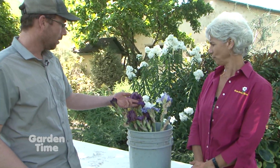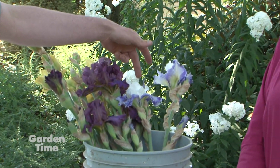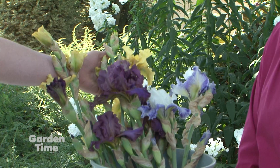And what are these names real quick? So this one is Cantina. Beautiful. The blue one here, this is Tillamook Bay. This is a 2021 Schreiner introduction. And then this yellow is Oregon Firestorm, another 2021 Schreiner introduction.